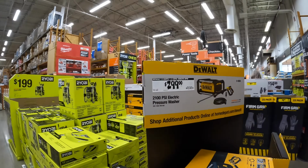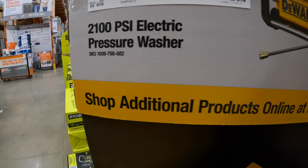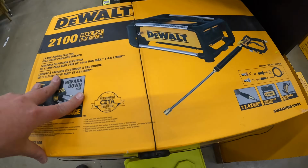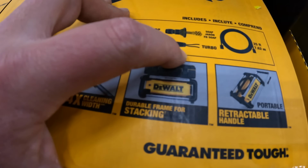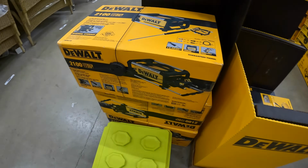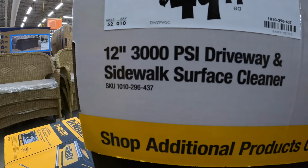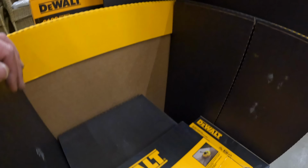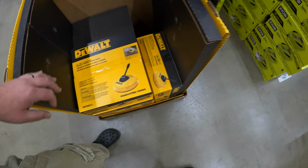DeWalt does have for $299 their 2100 PSI, 1.2 gallon per minute electric power washer. It's a nice little compact portable unit. 40 degrees, 15 degrees, soap, turbo, and a 25-foot hose. $49.99 for their 12-inch 3000 PSI driveway and sidewalk surface cleaner. And that is that.